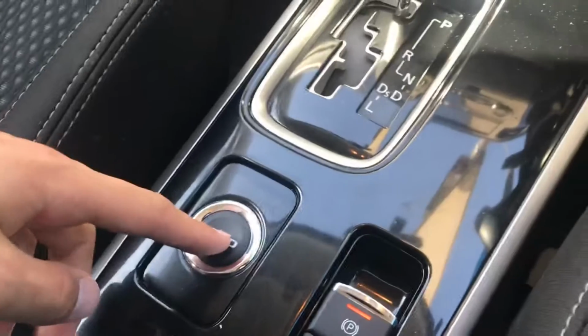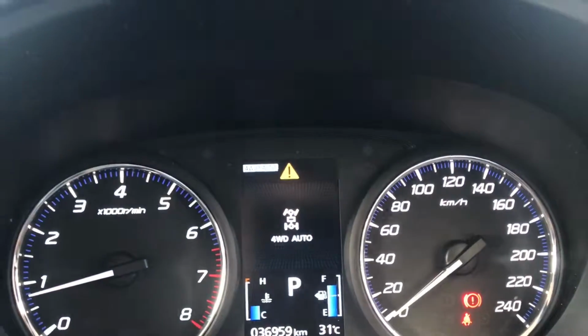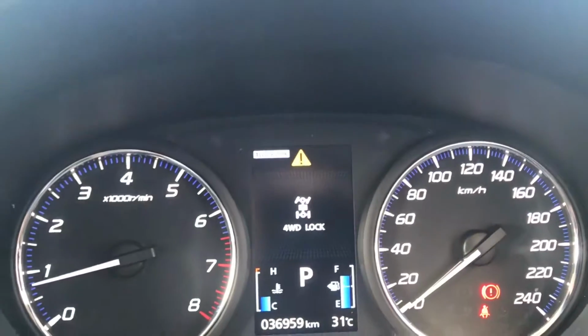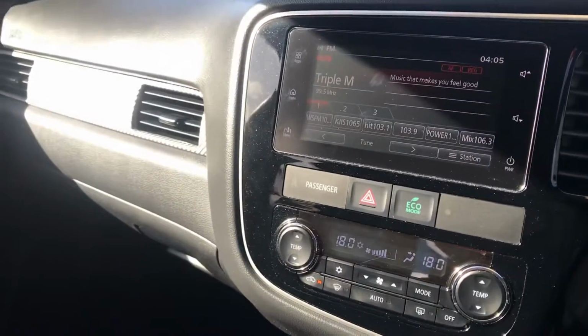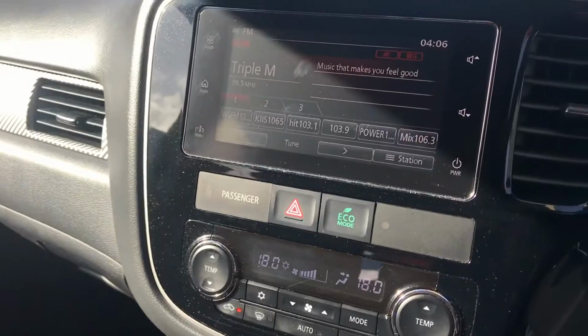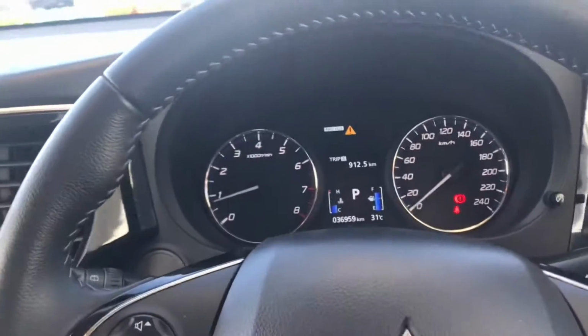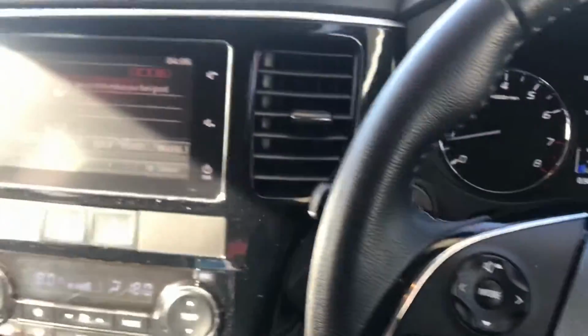Four-wheel drive mode, so you'll see if I press that, you've got four-wheel drive eco, your four-wheel drive auto and your four-wheel drive lock. Now what your lock is, is your center diff lock. That's what your actual four-wheel drive mode is. You'll probably never use it, but it's for, you know, let's say you put in a little boat down into a boat ramp, or you're driving along some muddy corrugated road or something.